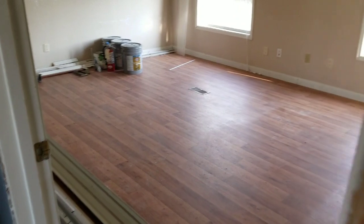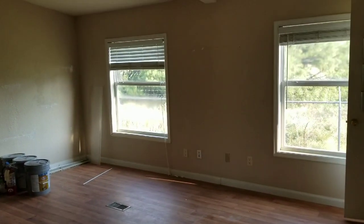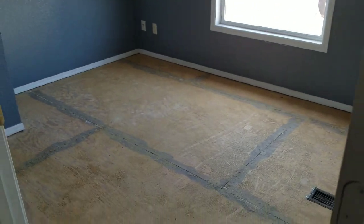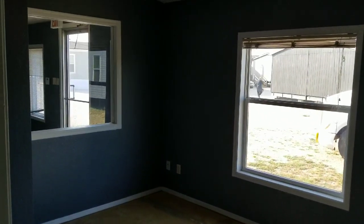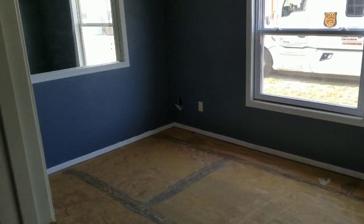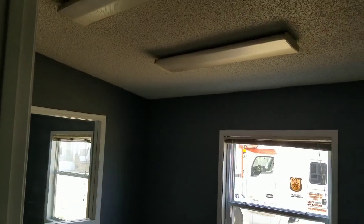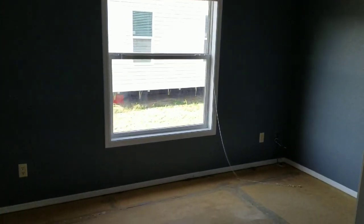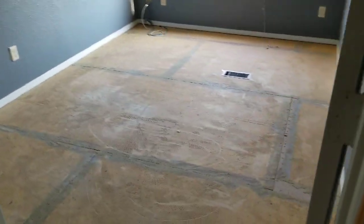It's got a large conference room. All of the offices are good size with plenty of window space, desk space, fluorescent lighting overhead. So there's 3 offices on this side of the hallway at this end of the office, 2 offices on this end with the big conference room.